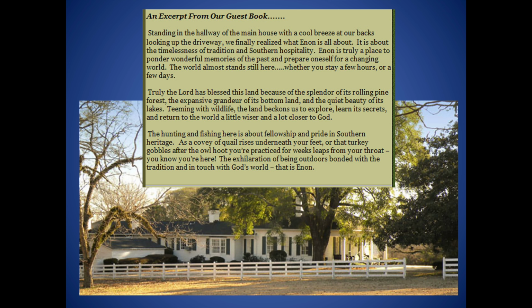Moreover, changes in the region's landscape allowed people to consume Southern identity by coming to places, I'm using Ennin Plantation as just one example, pictured here, not only from New York City and Chicago to have a Southern experience, but from Birmingham and Atlanta to have a Southern experience, without connecting that Southern experience to racial inequity. It's clear from the guest logs, and this one's from the early 2000s, that a significant percentage of their clientele were consuming this identity. "Standing in the hallway of the main house and looking up the driveway, we finally realized what Ennin is all about. It is about the timelessness of tradition. The hunting and fishing, as the last paragraph notes, is about pride and Southern heritage."